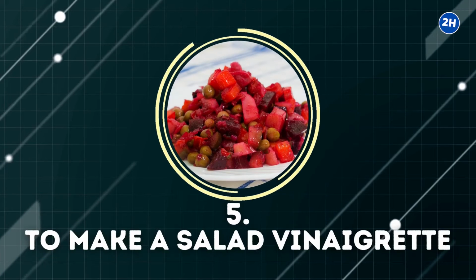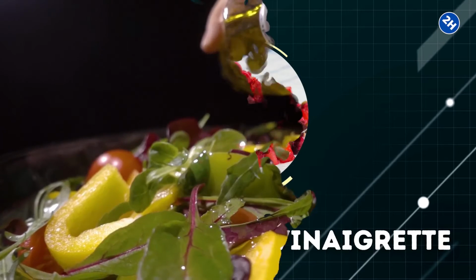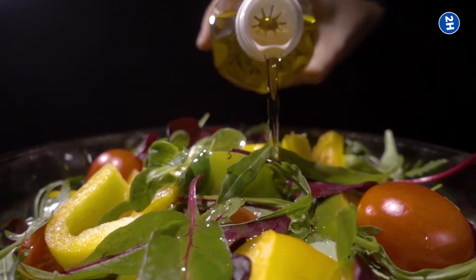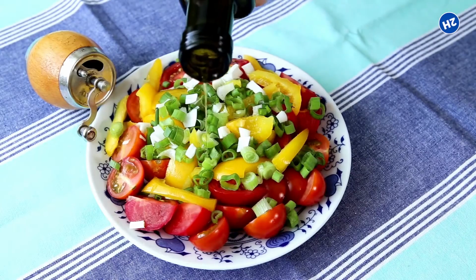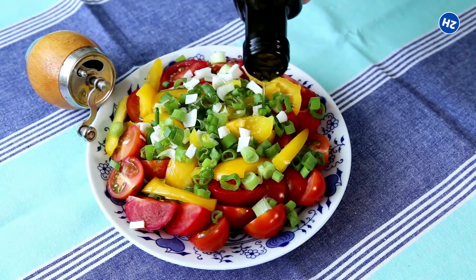Number 5. To make a salad vinaigrette. One convenient way of using apple cider vinegar is to make a decent salad dressing. Homemade salad dressings can be a lot better for you than the ones bought from the store, and they're often tastier as well.